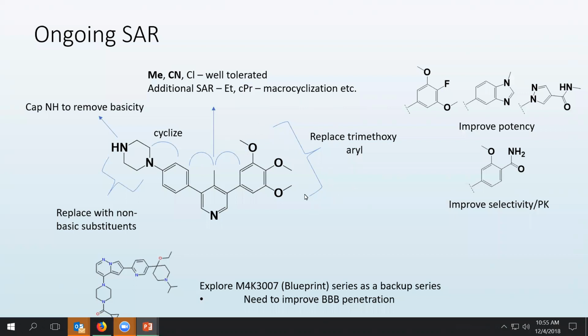Replacing the trimethoxy aryl group is still something that's ongoing. We've identified a couple recently. I think the dimethoxy fluoro is one where we do lose some potency, but I think we can try to regain that potency by looking at it in the context of the nitrile as well as the tetrahydroquinoline that we have on the other side. I think some interesting results that Sue will likely touch on in her presentation have just come out looking at these two substitutions. So these ones are much less potent, but I think still show some promise, and I think we might be able to improve the potency with that.